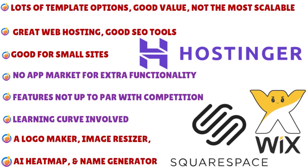And one thing I want to say here is that when you think about Hostinger overall, I want you to think about a tool that's decent, that is easy to use, and that really has pretty nice templates. So this is kind of cool. And it also has an AI drag and drop builder. So this is kind of cool.